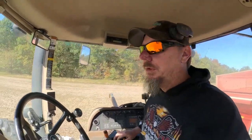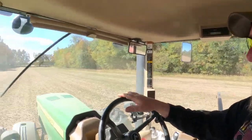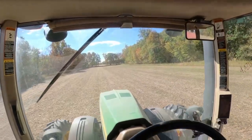Now I'm on ground that we physically own. I have to go through this opening up here into the next field, which we own, which the combine is at, but I'm cutting the neighbor's property next to the field that we own. Does that make sense? Or I'm kind of talking in circles.